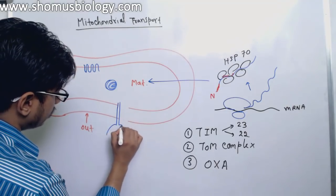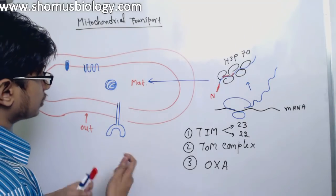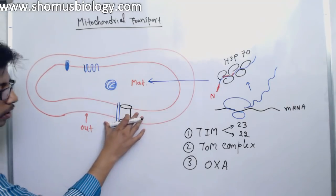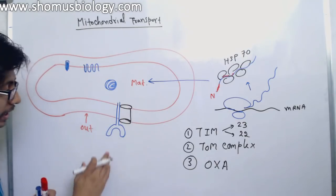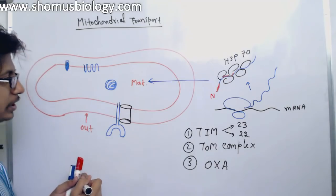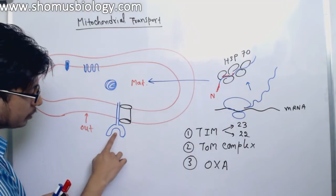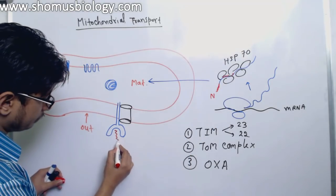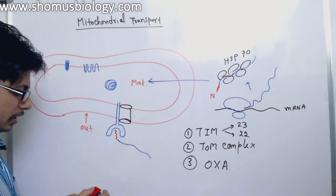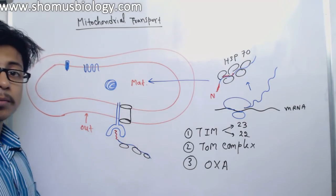The TOM complex carries two different regions. One is the receptor, another one is the channel, the transporter associated with the TOM complex. That altogether is known as the TOM complex, containing two units, a receptor and a translocator, which carries a channel. Now what happens here, the target protein, the polypeptide with the signal sequence, binds to the receptor. So let me draw it here. Here we go, and the rest of the polypeptide is attached with all those heat shock proteins.